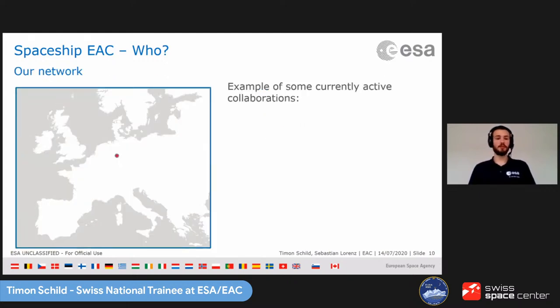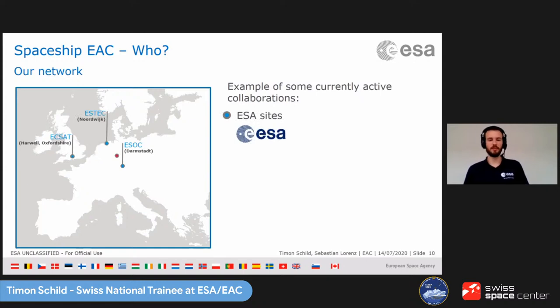Beyond our team, we're also part of a broader network that we can use to our advantage. Obviously, first of all, with other ESA sites. We collaborated a lot with EXAT, ESOC, and ESTEC in the past and present. So ESTEC, for example, have a lot of dedicated facilities for experimental work and testing. So if we need to do some specific analyses, we can usually contact them.